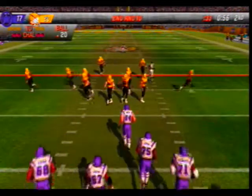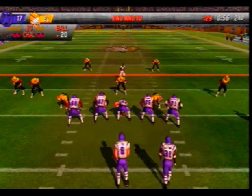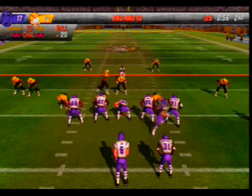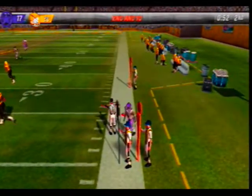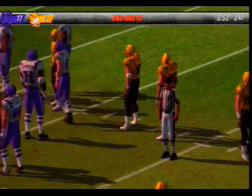Second and 10. Ball on the 20-yard line. Lewis in motion. They're coming with the blitz. Gets rid of it. This pass is incomplete. That short pass is incomplete. It'll be third down now.